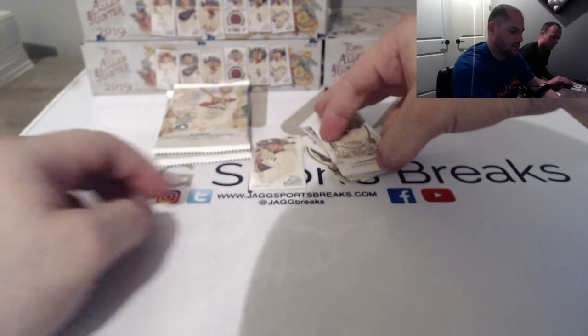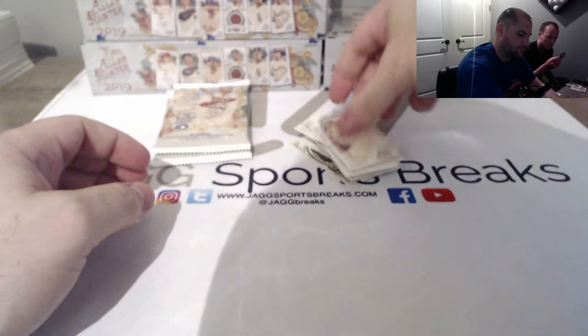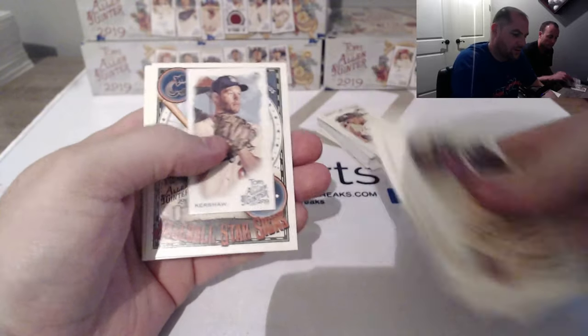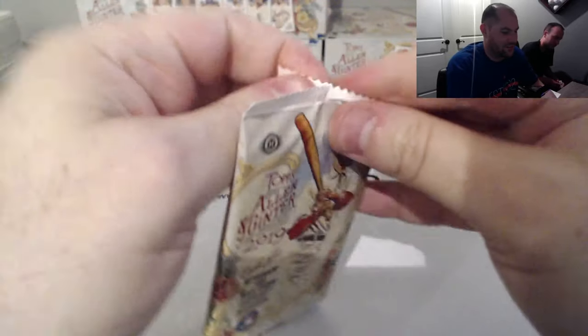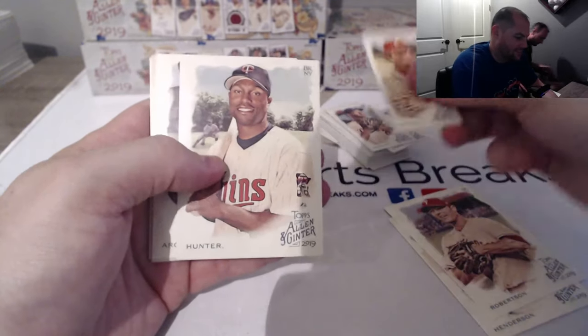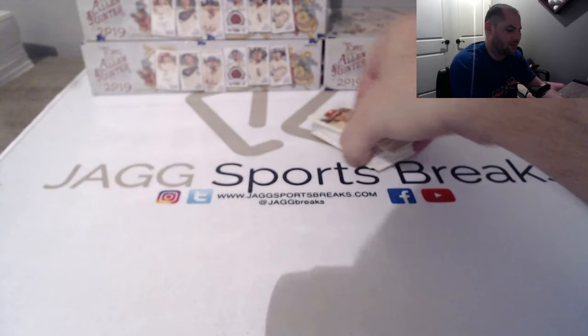Wait, these mini stacks. I saw somebody did a survey on Twitter. What's harder to store, minis or box toppers? Box toppers won, though. Oh, yeah. Yeah. You can always put these in a box. It's just an awkward fit. Yeah, but the box toppers, you're like, I don't know where this is going. All right, that's it for box five. The minis.